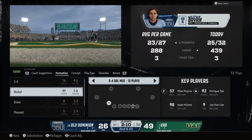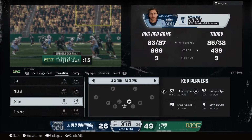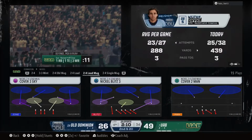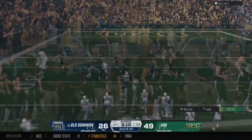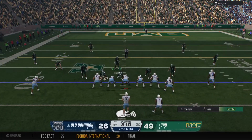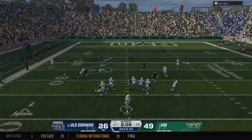Well, this defense has just had this QB's number all game long. We're here in the 4th quarter, and still he's not able to set up in the pocket. He gets flushed to the outside, nothing open, and it's an incompletion. And after the incompletion on 1st down, this offense looking at 2nd down.